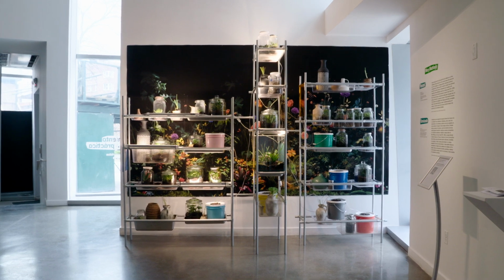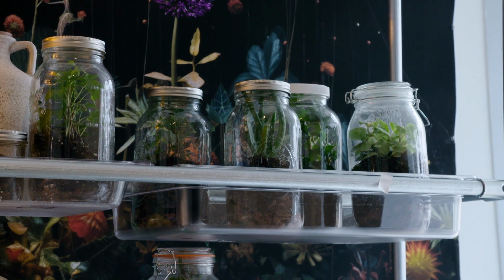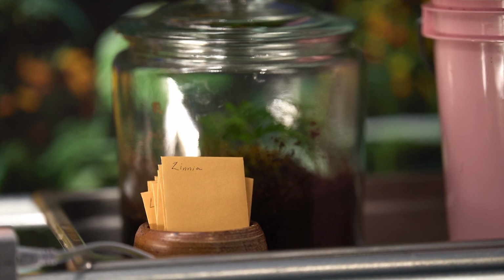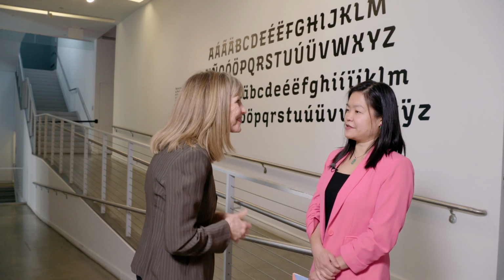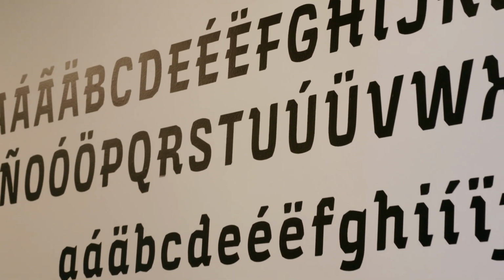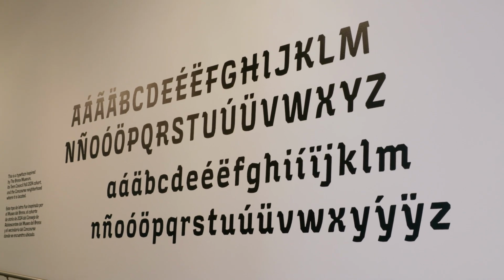Another installation is called Rooted from artist Mary Mattingly, who highlights various plants found in the Bronx and even has a foraging guide and free seed packets. And all of the signage for the installations is special too. This is a typeface designed by Lin Yun especially for this exhibition, Working Knowledge. The typeface is called Concourse. And so, after Grand Concourse? Yes, after Grand Concourse, exactly.